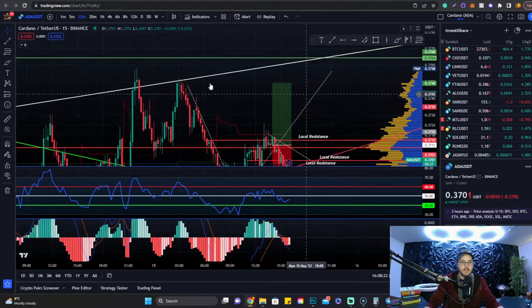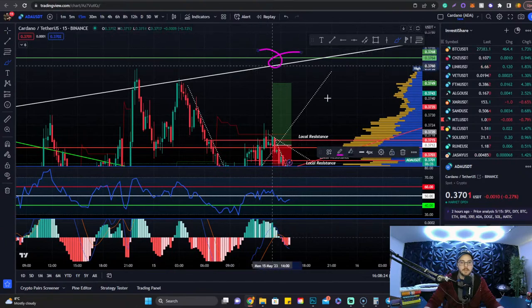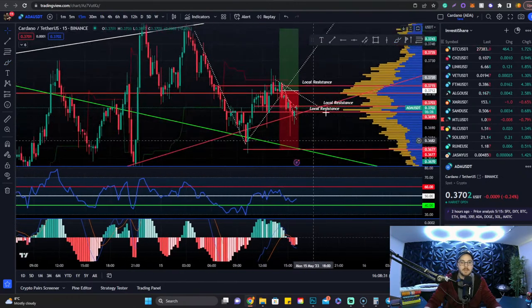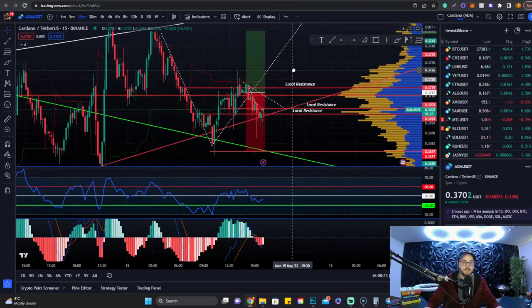Ultimately, I would love to have Cardano break above this, but it's not up to us. If we break above this, then it'll be the start of that multi-day trade, technically. This is just trying to get an earlier entry off of it.